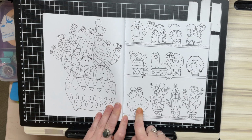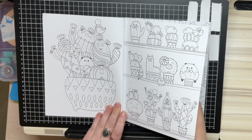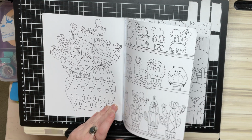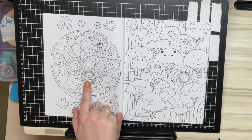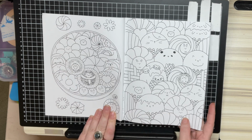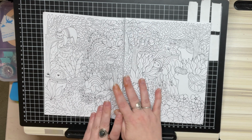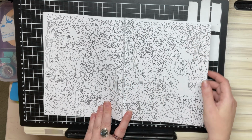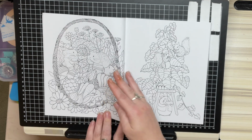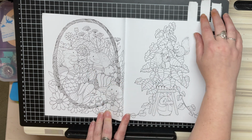Cactuses. And look, there's llamas and sheep and birdies and all sorts of stuff going on. Cute little hedgehogs, little sloths. They all ice creams and sweets. This is a cool little 2-page spread. I've been doing this one as a buddy colour with Pretty Pages 71.